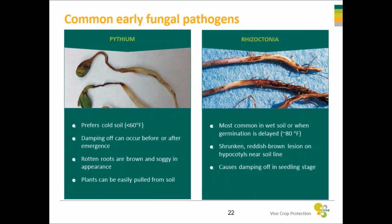Rhizoctonia arrive between planting and shortly after emergence, and they prefer warmer soils than Pythium. Symptoms of Rhizoctonia include shrunken, reddish-brown lesions on the hypocotyls near the soil line. Both Pythium and Rhizoctonia can lead to damping off in the seedling stage, creating uneven plant stand, and in severe cases can lead to replanting your field.